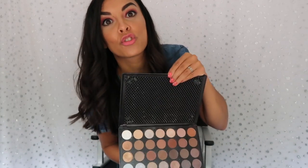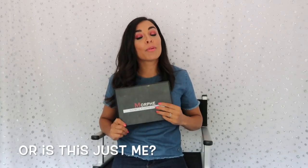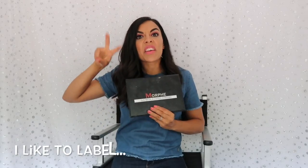And then guys, lastly, on organizing your palettes. So I have been collecting Morphe palettes, and I think all of us in general, like buying your eyeshadows in a palette format is just so much more cost effective. But the problem with these palettes is that they all look the freaking same. So again, I've pulled out my labeler, and on both sides of all of my palettes I've labeled what I've kind of given it its own name.